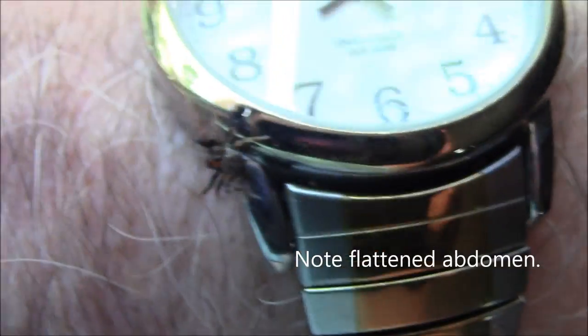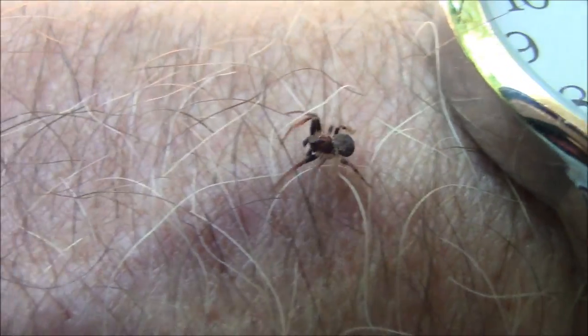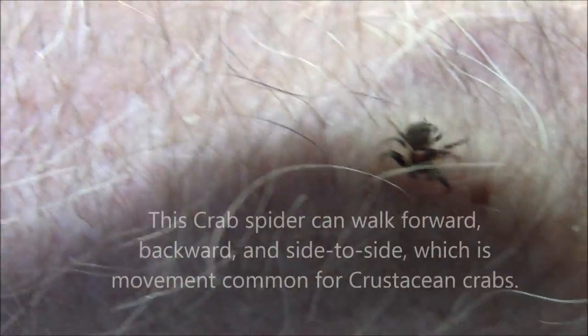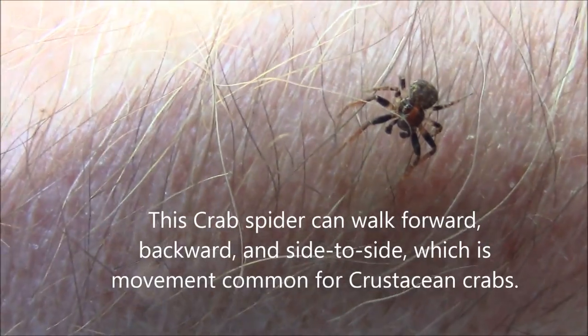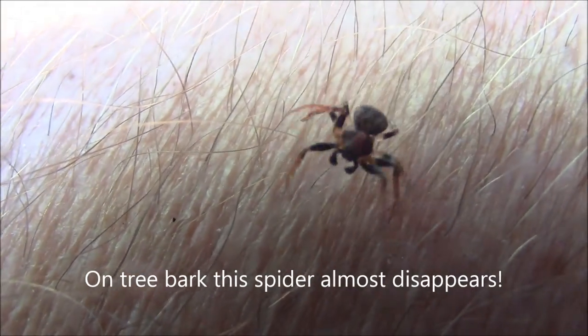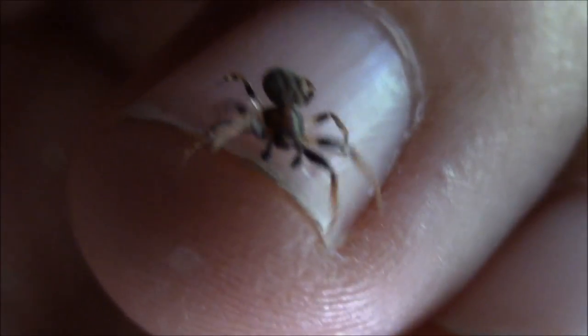And this is what a little juvenile crab spider looks like when it develops a little bit more from being a baby or a spiderling. This happens to be a little male. You can see the little bulbous tip pedipalps. And now you can see how tiny this little crab junior is.